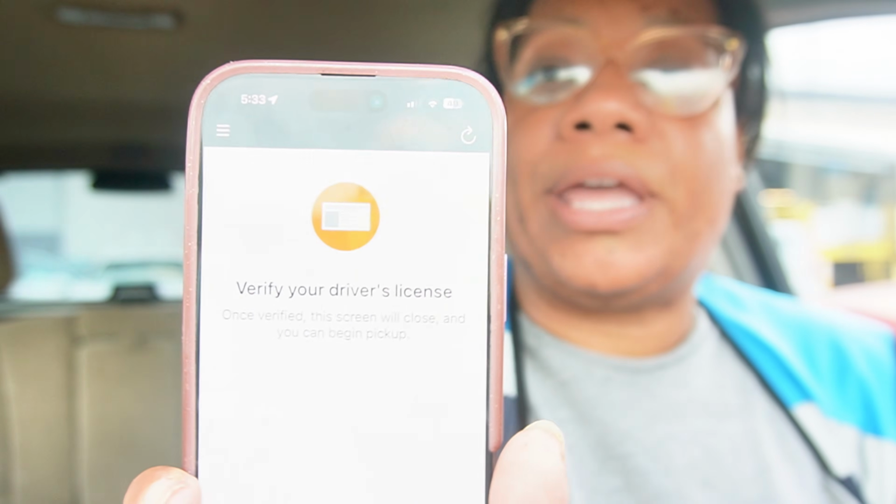Now, as I stated, the check-in process is a two-step process. You need your ID for the second step, otherwise you can't check in. The first thing they want you to do is take your photo. So we're going to take our photo, click use photo, and then it's going to check you in.